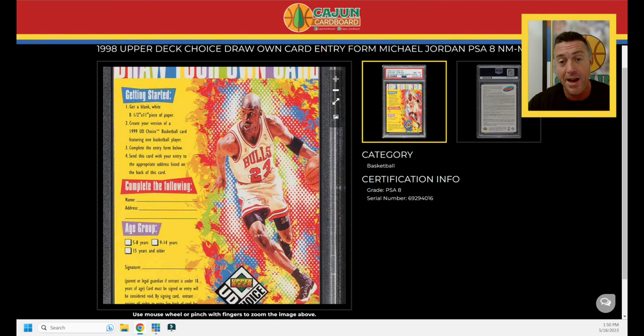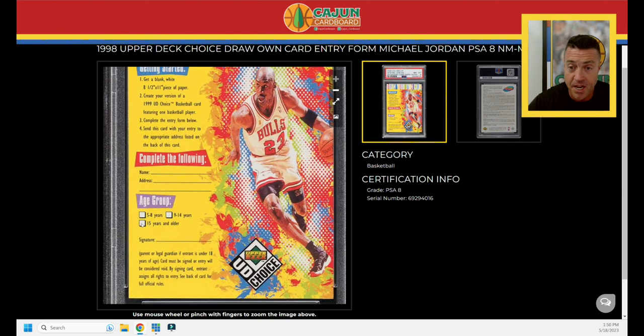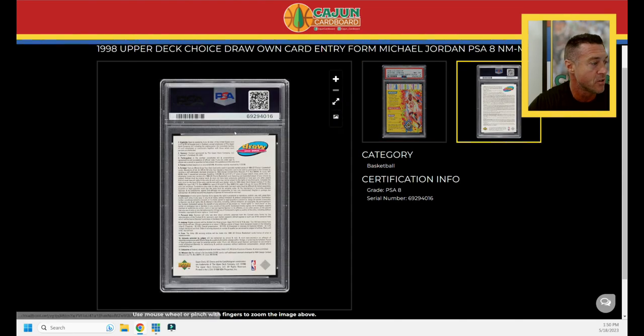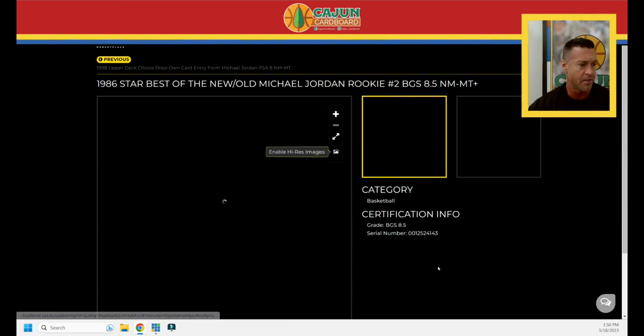Get a blank sheet of paper, create your own Upper Deck Choice Jordan card. Well, it says featuring one basketball player, but they've got a picture of Jordan. Complete the entry form below. I'm 15 years or older, so I would check that third box. You sign your name. If the entrant is under 18 years, the parent or guardian needs to sign it. By signing the card, you assign all rights to entry. See the back of the card for official rules. And here are all the rules that nobody can read because they're too small. Basically, they're asking you to provide them with designs because they can't think of any more cool things to do. But this is from 1998, so I picked up that little one for almost nothing.